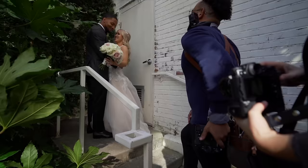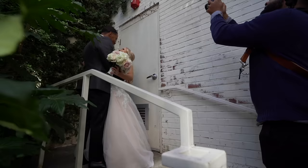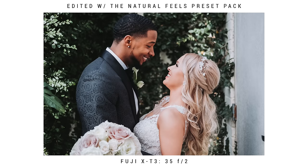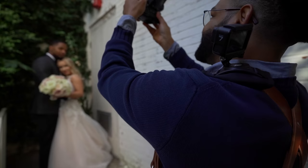For my portrait time, I'm generally trying to find a couple of nice areas that are close by that won't have the bride out in the open for all the guests to see once they start arriving. I generally will stick to my 23 f2 and my 35 f2 for these shots, but the 56 does come out every now and then.